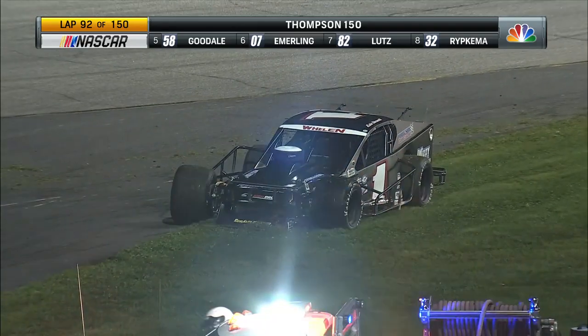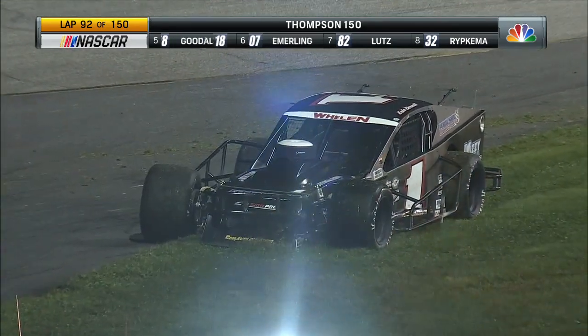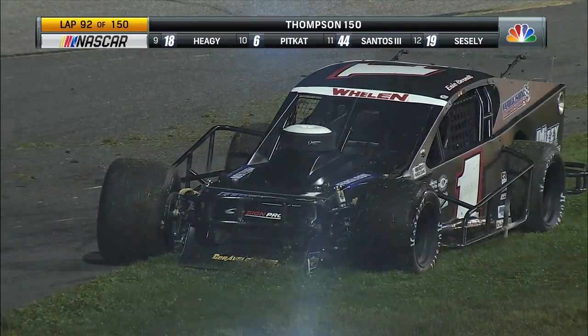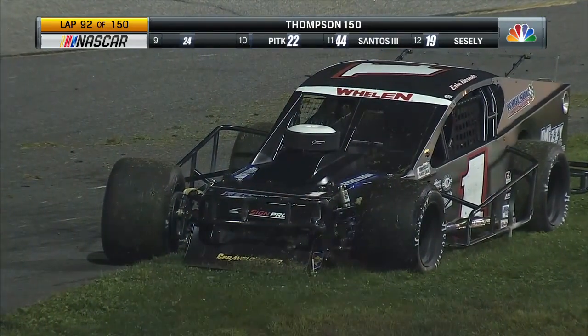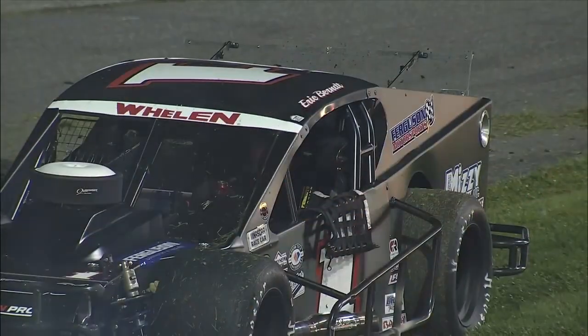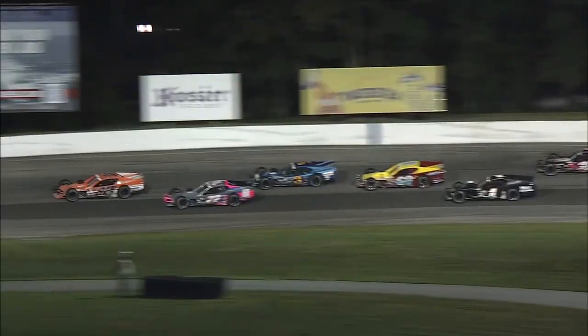He's trying to get it to pit road, but you can see that left front and right front steering just not cooperating for Burnt. And what a good race car he had today, and he is not going to be able to drive that car back to pit road. And collected several cars. We'll get a look at it here.